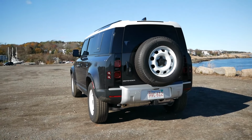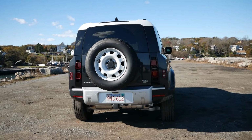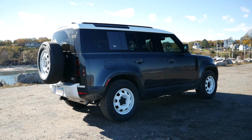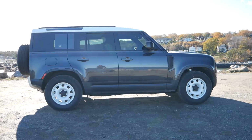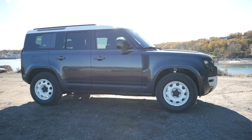With Americans rediscovering their love for the outdoors and taking on the elements, iconic names like the Ford Bronco have made a return. And it only seems right that Land Rover would do the same with the Defender, to rekindle what this British manufacturer has lost over the last 2 decades. By going back to their roots, they're attracting both old and new buyers.